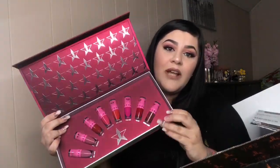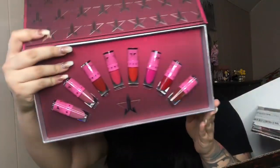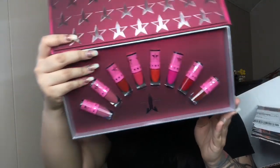And then you guys, when I literally saw this in the box, I was shook. You literally get the Jeffree Star Cosmetics Mini Velour Liquid Lipstick Vault. I do have the two nudes. There's two right there, but I do not have this one yet. And it is beautiful. I love keeping the packaging, and then it comes with literally 8 liquid lipsticks. Some of these I already have, but that's okay. I love this. I was shook when I saw it, and that's just literally amazing.